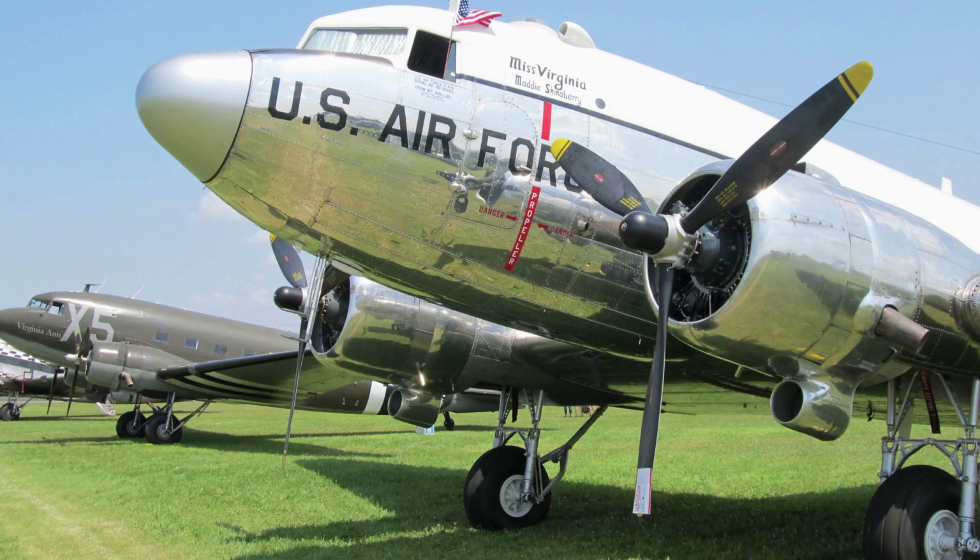C-47s were flown extensively with all branches of the U.S. military and reserve squadrons throughout the post-war decades into the 1970s, and even much longer with non-U.S. militaries. Because there were so many DC-3s and surplus C-47s flooding the market in the post-war years, there were many conversions performed that resulted in substantially improved performance, including the installation of technically improved high-horsepower Wright R1820 piston engines, as well as turboprop conversions. These will be touched on in Part 4 of this series and in a follow-on video.